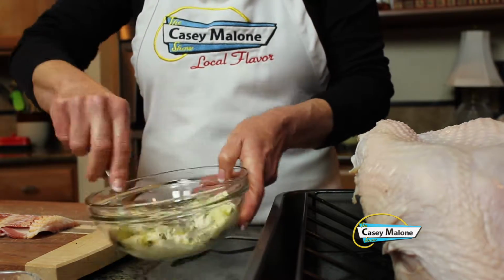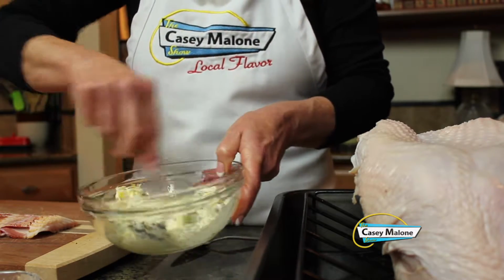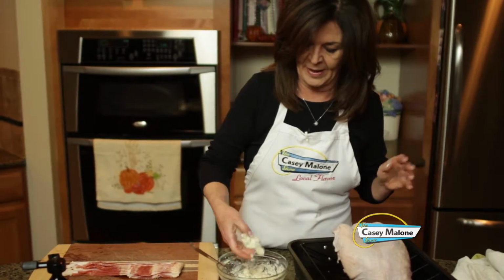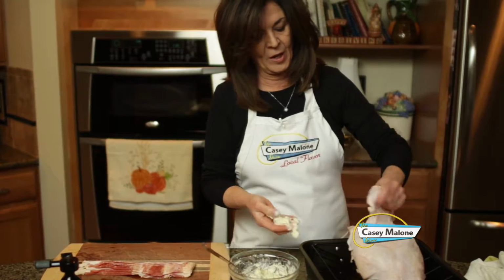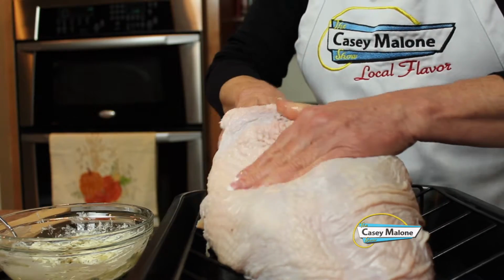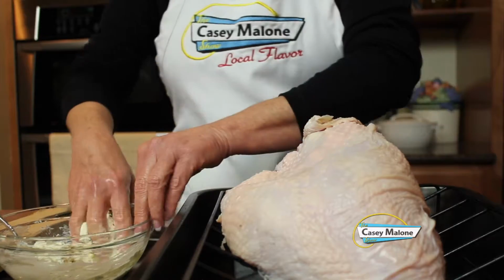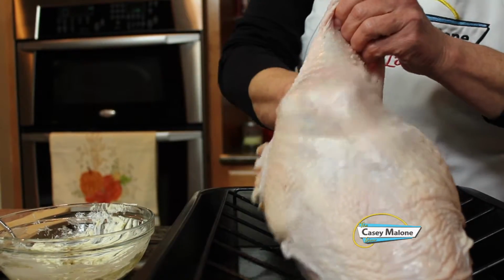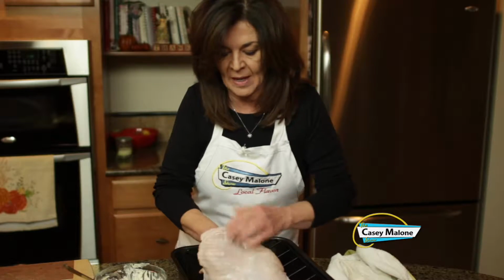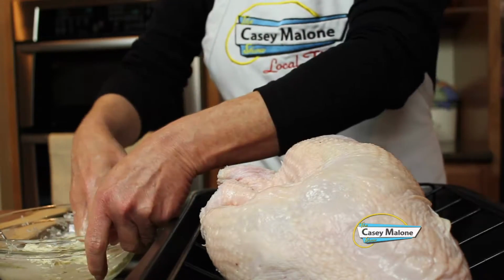See, because the softer the butter, the easier it'll be to spread it between the breast and the skin. And now we start the dirty job. And that is taking this in, going underneath, and we're just going to put this all throughout the top of the breast. And it is a bit messy, but after we get it all in there, we'll even it out from the outside, but you just want to make sure it gets in there. So this will take a couple of minutes.